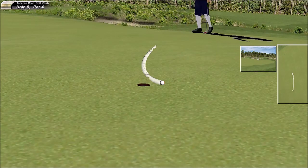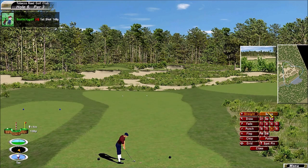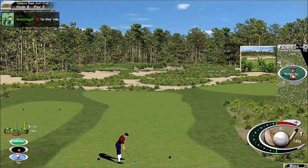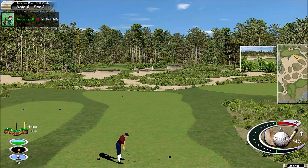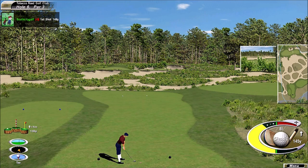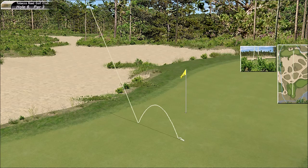That was a good line right there. Beautiful putt. Love this little hole. It certainly is a beauty. Little delightful hole. Always hold your follow through, smile. Pretend there's a camera on you at all times. Very nice.